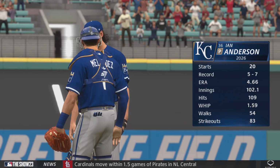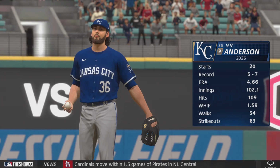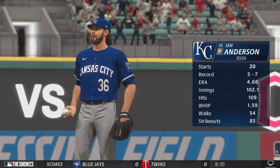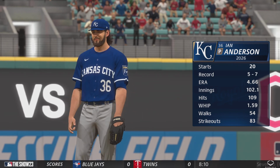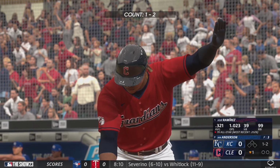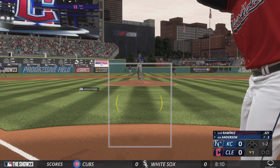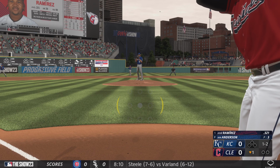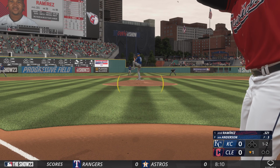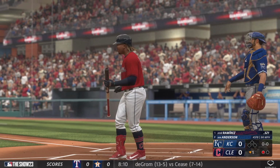Back here at the ballpark, getting the nod in this one, Ian Anderson. How about a scouting report on him? Well, it hasn't been a great year so far in terms of ERA, but he's had some decent games, and there have been some flashes of greatness, if you will. We'll see today if he's able to get ahead of hitters and perhaps get some swings and misses, put himself in a position to bring that ERA down, because you know in the back of his mind, beyond the W, he wants to have a better earned run average.